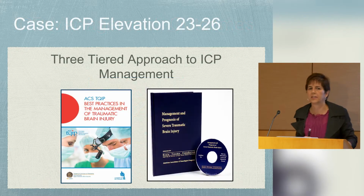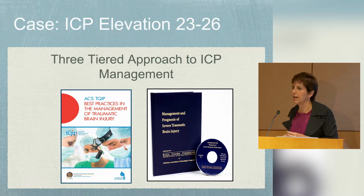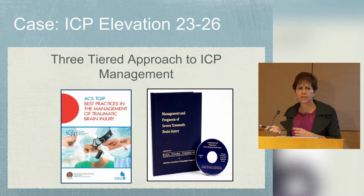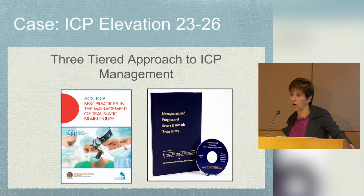But how do we want to treat? I love guidelines, so we're going to go back to these guidelines, and we're going to talk about a 3-tiered approach to ICP management. The guidelines and the tiered approach I'm going to present to you are based upon the American College of Surgeons TQIP guidelines, which are from the severe TBI guidelines. Does anybody know about ACS TQIP? I see one hand over there. So it is primarily for level 1, level 2 trauma institutions. It's a way to nationally compare your outcomes against other like institutions.